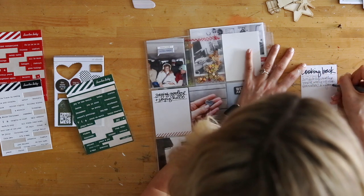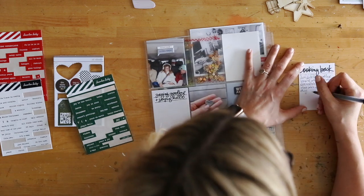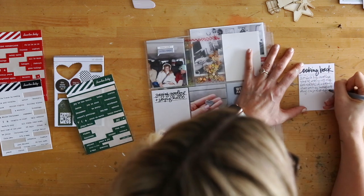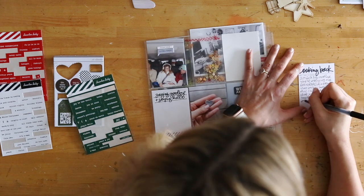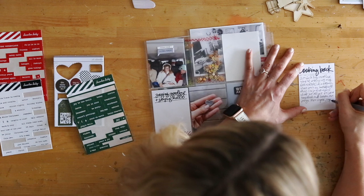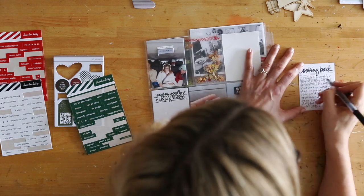There's lots of times where I work with kits where I don't use everything in the kit in 1 month, but this one really worked well for me. You know, and it's kind of up to you and the way that you like to tell your own stories. But this one, I just felt like every single card I had something to say, and that was really, really cool as well.